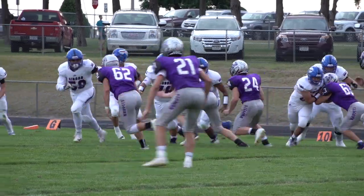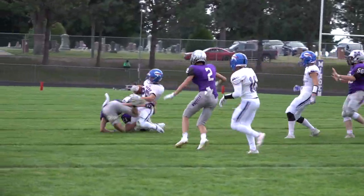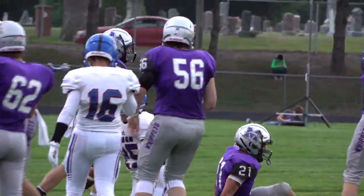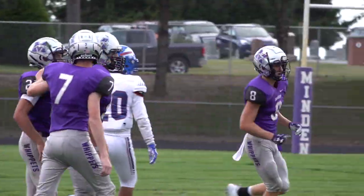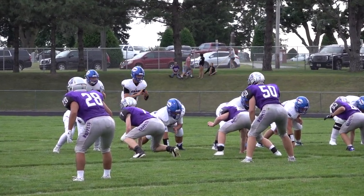Second down and 10. A little stunning, and they'll pitch it out here to Hampton. They've been running everything to the right so far. Hampton all the way to the corner. Turns it up across the 25 to about the 27-yard line. The 27-yard line, Gibbon down 15-0.